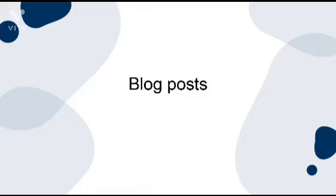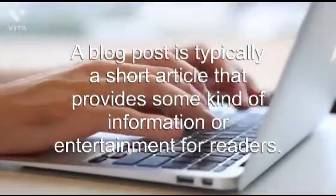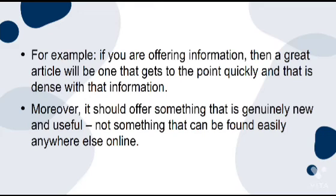Blog posts. Blog posts are the format that most of us associate primarily with the word content. A blog post is typically a short article that provides some kind of information or entertainment for readers. The key to getting this right is to focus on the value you're offering and to minimize the investment that the visitor needs to put in order to gain that value. For example, if you're offering information, then a great article will be one that gets to the point quickly and that is dense with that information. Moreover, it should offer something that is genuinely new and useful, not something that can be found easily anywhere else online.